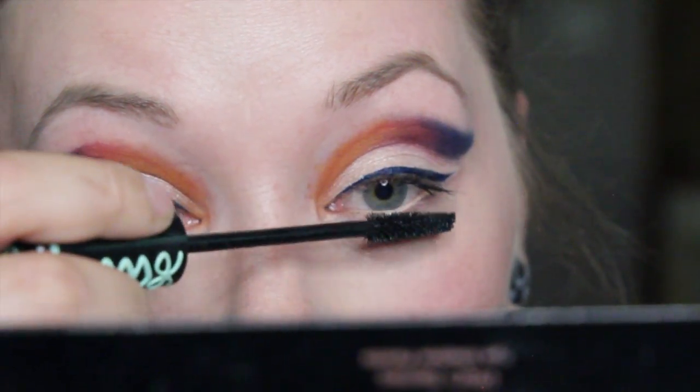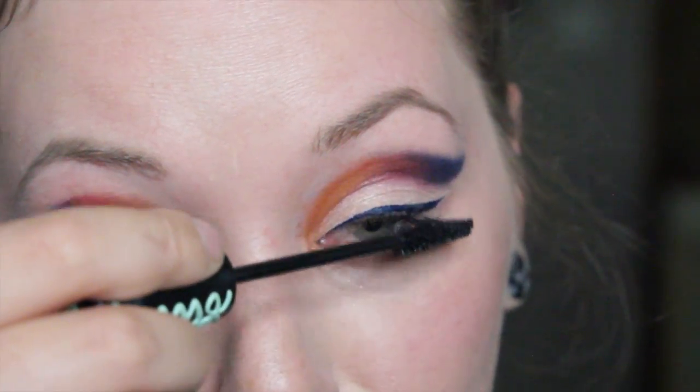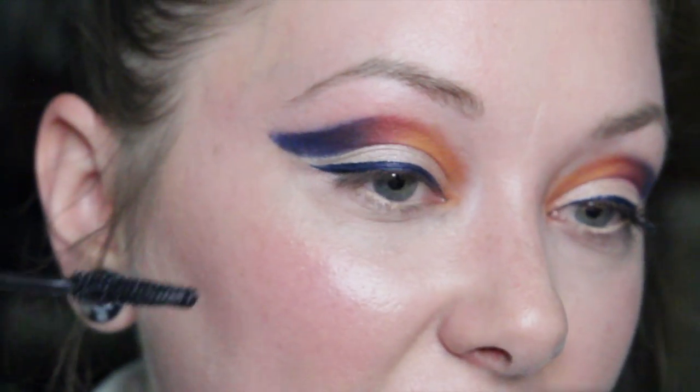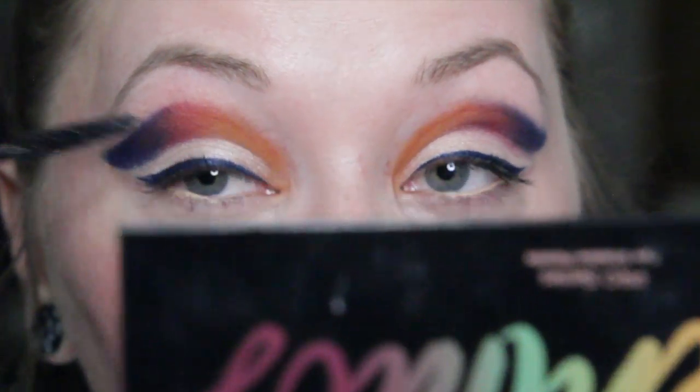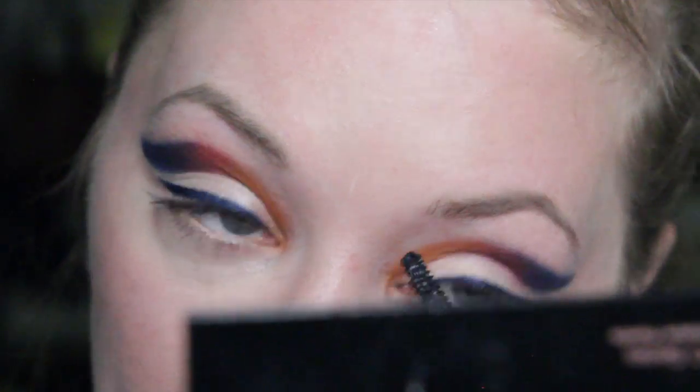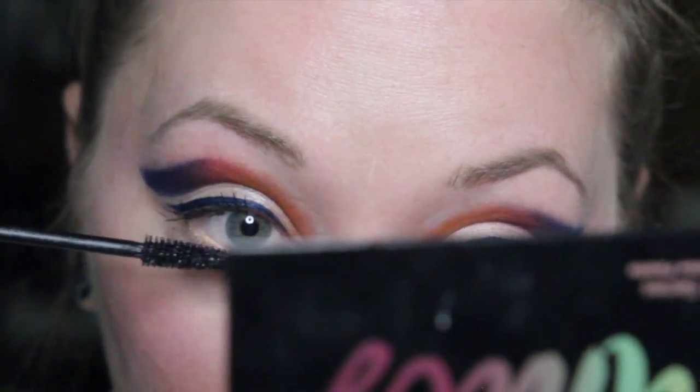And this is the Princess Lash by Essence. I would say this isn't bad. Bailey Sarian recommended it, and it's alright. They're pretty cheap. It's like $4.99 for this. And I did line the waterline with a cream liner to make the eyes pop a little bit more.